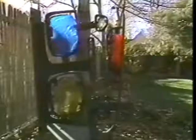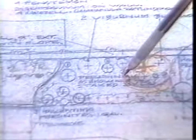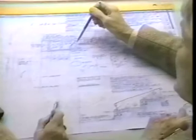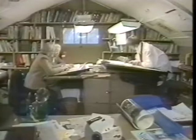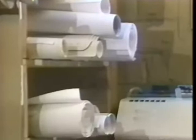Her small office overlooking her own garden is always busy with a host of projects. We do mostly residential, but we have also done schools and churches and banks and a few condominium plantings and that kind of thing. But my word, the land is so valuable and needs so much study and understanding to keep it viable. I can't imagine anything that has to do with the land that a landscape architect can't do. It has everything to do with the land.